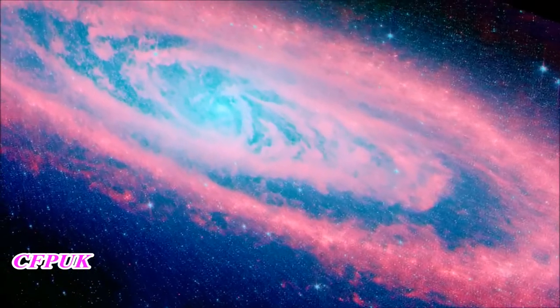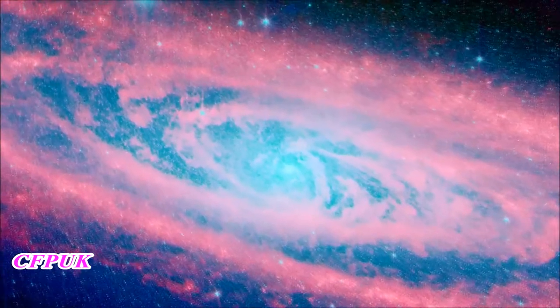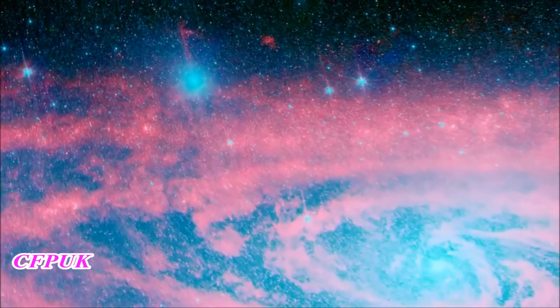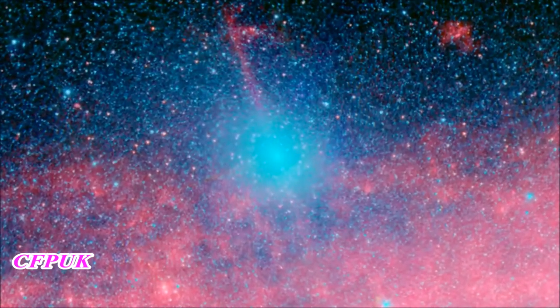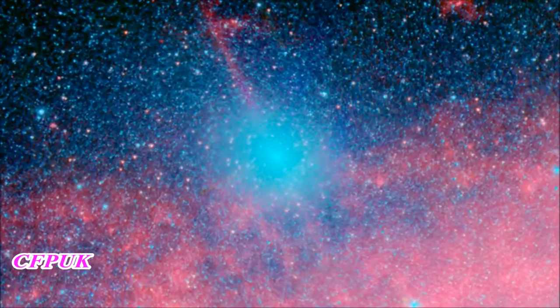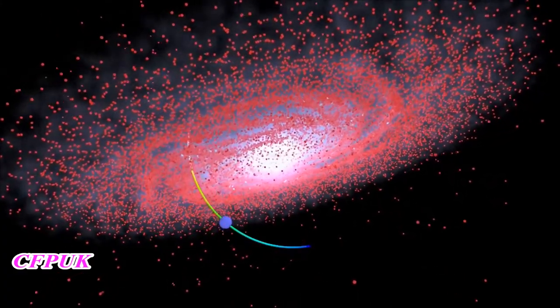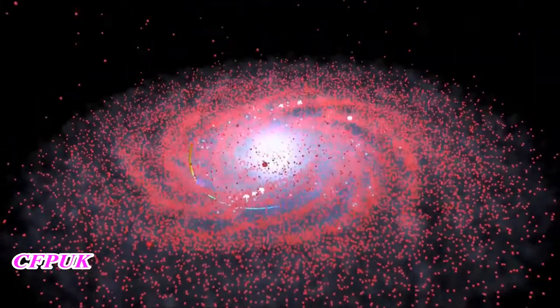What happened to the arms? The smoking gun, or rather speeding bullet, can be seen near the disk of Andromeda. Known as M32, this small satellite galaxy seems to have had a big impact. Astronomers have deduced that about 210 million years ago, while dinosaurs still ruled the Earth, M32 plunged through Andromeda's disk.